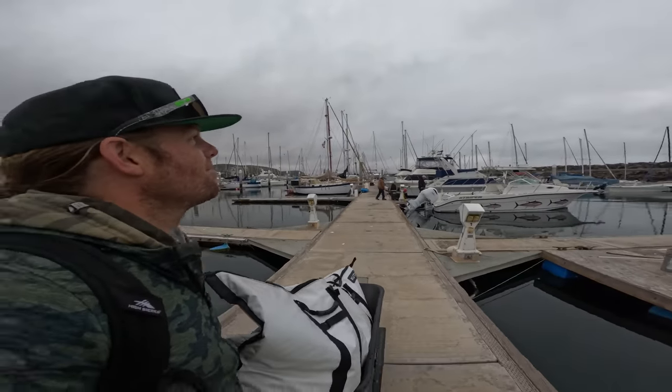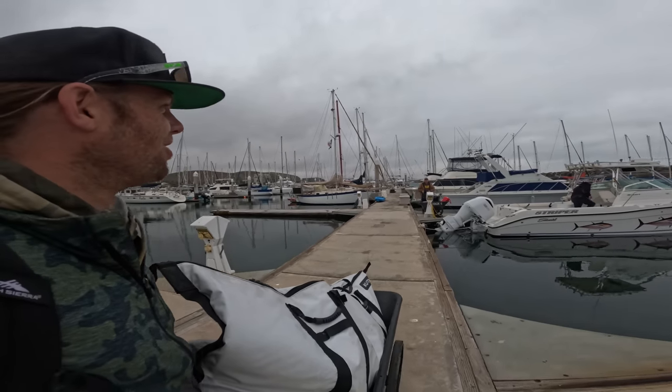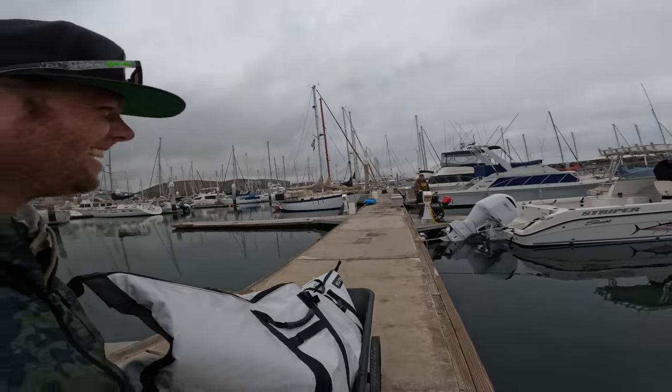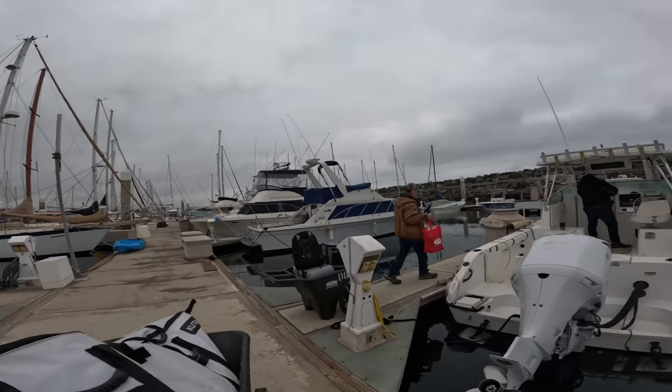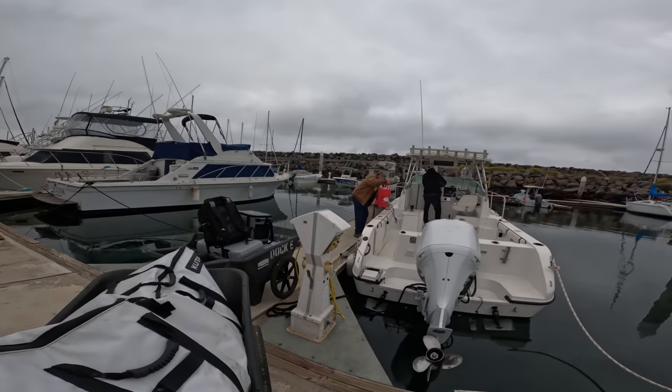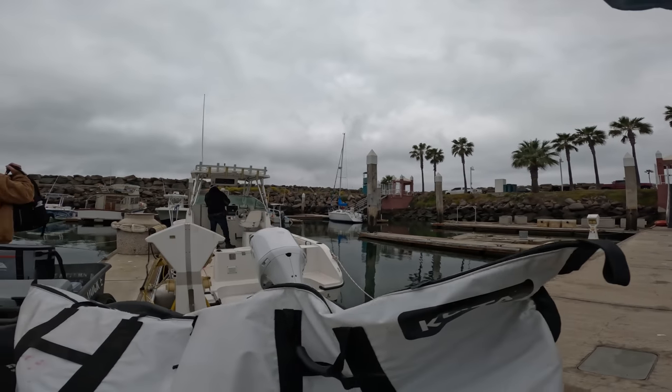Here we go, showtime. Good morning, good morning, good morning, from Ensenada. Showtime. We're doing it. The beautiful boat. Here's the fishing vessel, the Striper, Hunter Doggo's beautiful boat. It's about 7 o'clock right now, a little bit before seven.